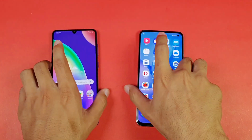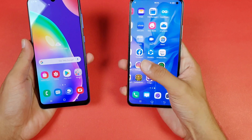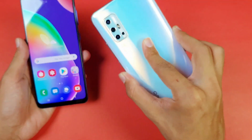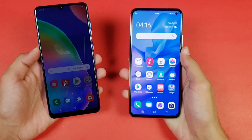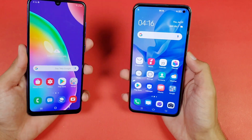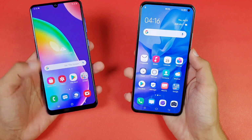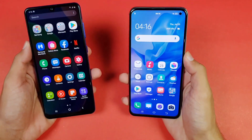Guys, overall I have to say that the performance and app opening speed is definitely much faster on the Vivo V17 thanks to the Snapdragon 675 chipset, while the Samsung Galaxy A31 is right behind the Vivo V17. The RAM management is absolutely incredible on the Vivo V17, but many applications refresh on the Samsung Galaxy A31. So we need some more optimization in the software on the Samsung Galaxy A31. I hope it will be fixed with some software updates.